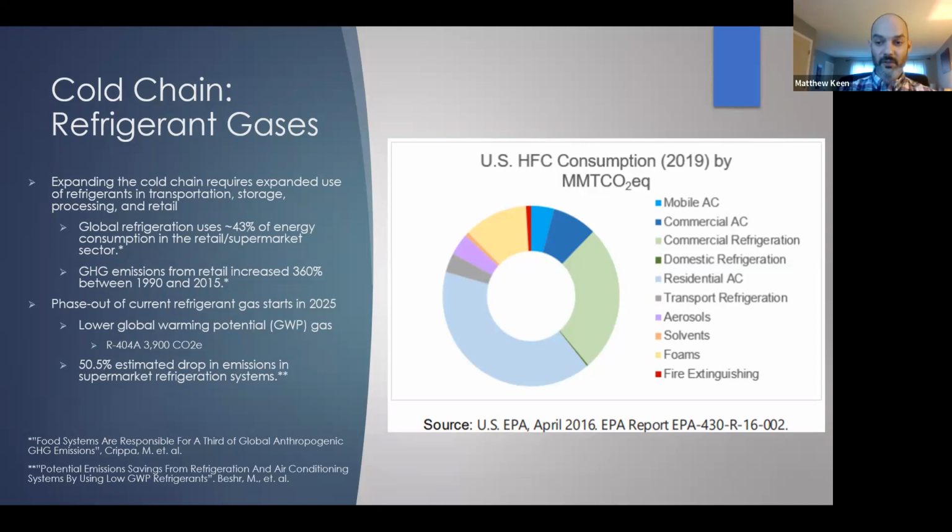Now, getting back to refrigerant gas, the EPA is about to begin a phase out of widely used refrigerant gases that have a high global warming potential in favor of ones that have a lower one. One of these gases is called R404A. Most refrigerated units use this gas. Now, I mentioned the CO2 equivalent of methane earlier being between 28 and 84 times that of CO2. This gas has a CO2 equivalent of 3,900. So it's an incredibly powerful greenhouse gas.